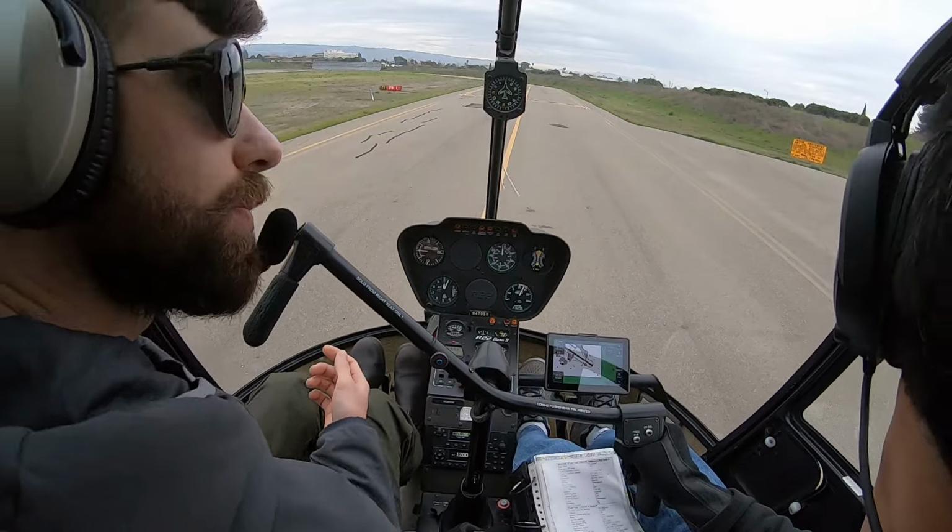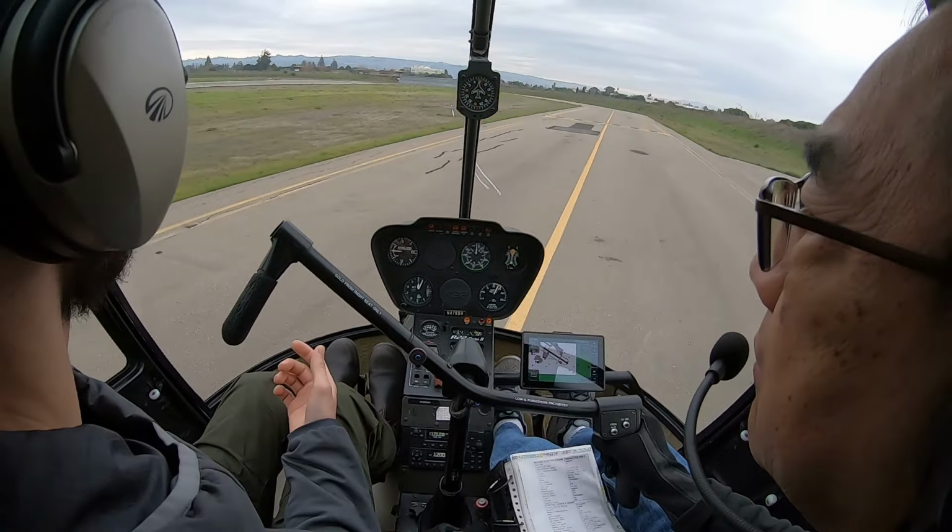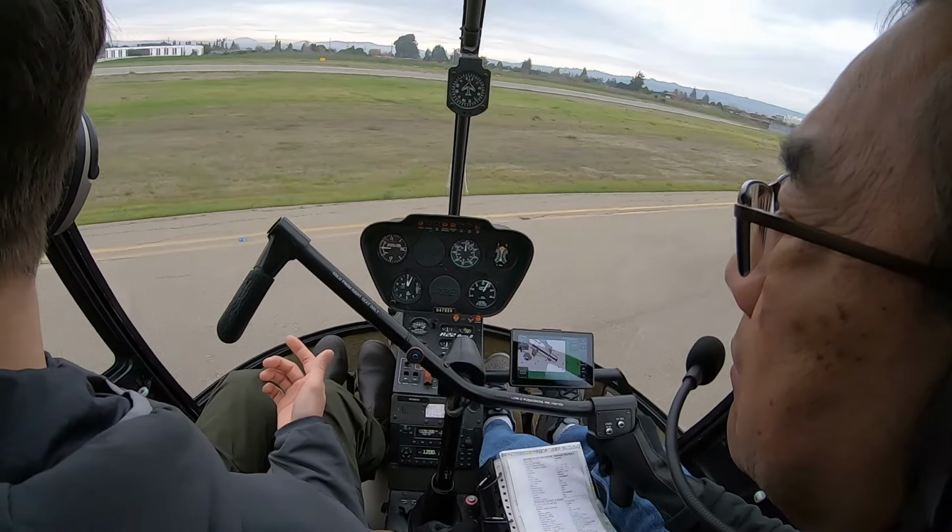Right side's clear. Sierra 665 Mike at the run-up, 410 lap rate.